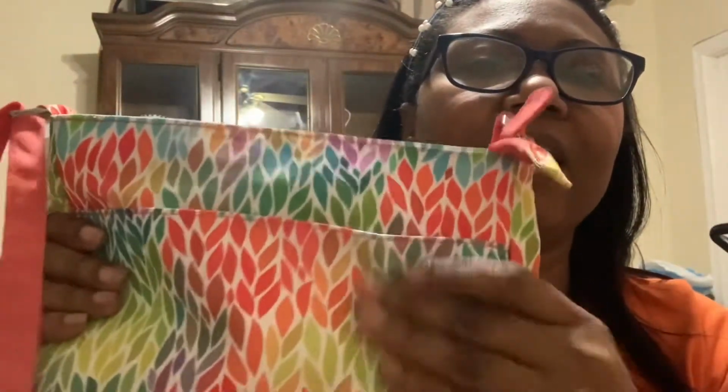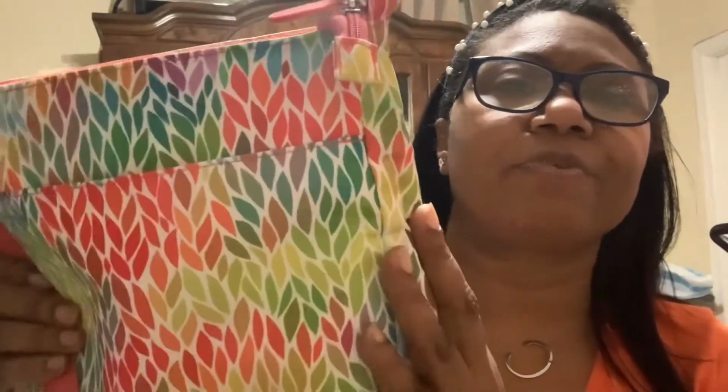So let's go through the bag. You know how when you get stuff at Ross, you got a lot of tape and different things. All right. So this feels like nylon, but it's nice. It feels nice. You have silver hardware here, that lovely coral color. It's just really summery and spring. But for me, living in Florida, I can wear this all year round, y'all.